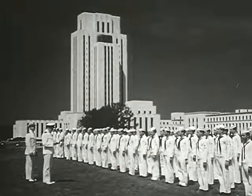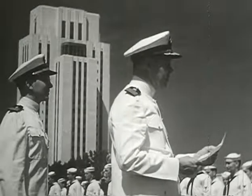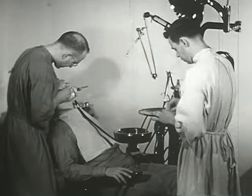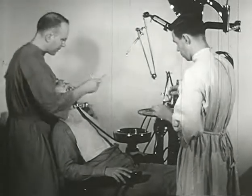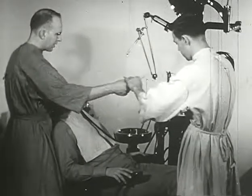A dental technician is not only a part of the Navy, but a responsible, highly trained specialist in a branch of the medical profession. The dental technician and the dental officer work together with precision and accuracy, with a professional smoothness which compares with that of the finest gun crew.